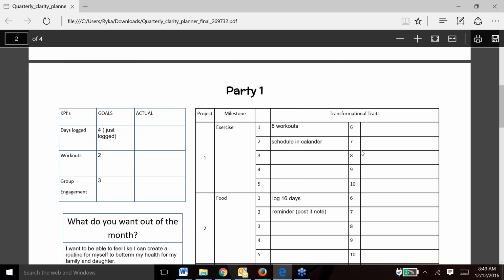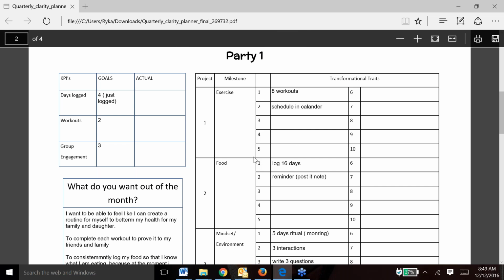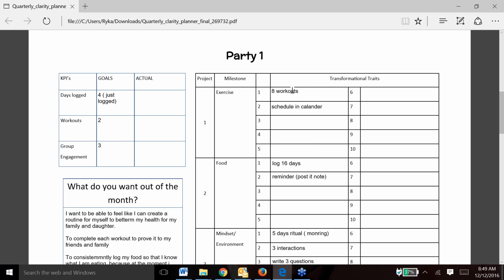Obviously, if you've done month 1 already, then you'd be putting them up for month 2, but we're going to start at the start for this one. So here are your transformational traits. Essentially, if you do all this in the month, then you'll get your goal, you'll make progress by the end of the month.